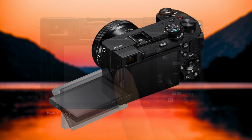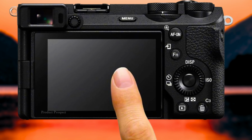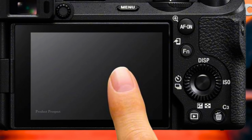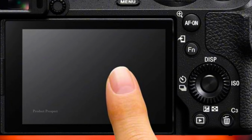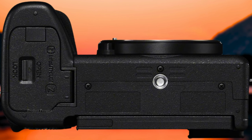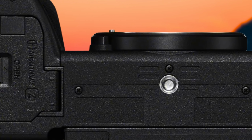Whether you're shooting in long GOP or all-intra formats, the a6700 delivers stunning results every time. And for those high-action moments, the a6700 offers high frame rate 4K 120p recording, allowing you to capture smooth and detailed footage of fast-moving subjects with breathtaking clarity.